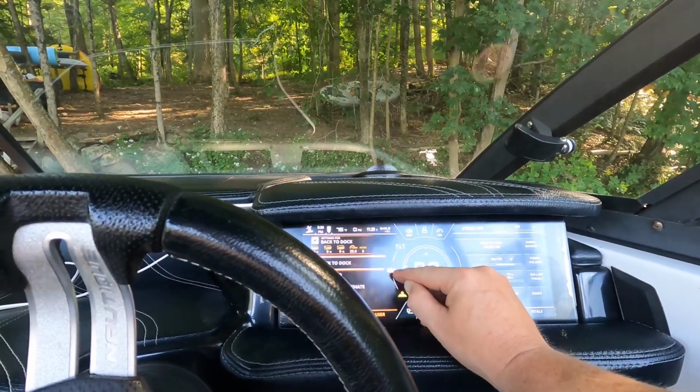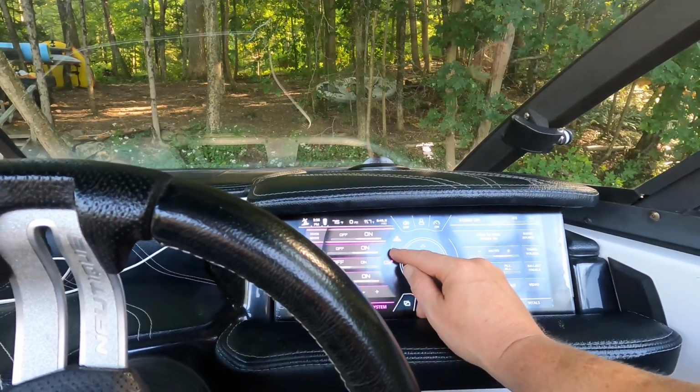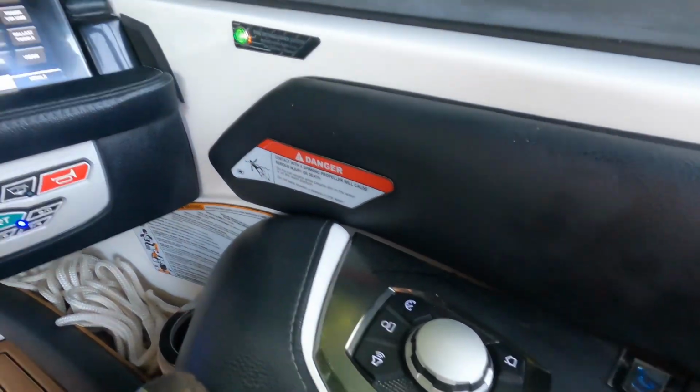It's of course got all your ride profiles that you can go through, and it's got the map. So it's pretty well equipped. I think it's pretty loaded. See over here, you got your dial.